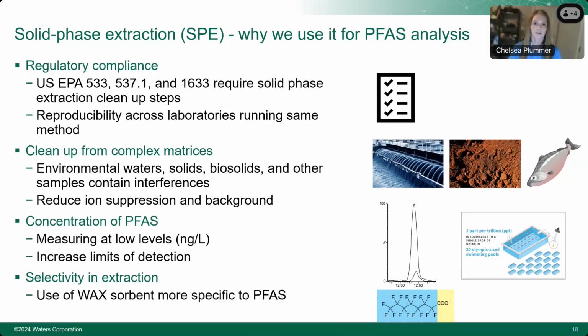When we're trying to get down to these nanogram per liter limits that Stuart mentioned in one of his previous slides, we have to think about the other interferences that may be coming from them and interfering when we're trying to get down to these low limits. So being able to clean up adequately is very important to be able to reach the limits of detection required for these methods. And also, we do solid phase extraction for selectivity in PFAS themselves. In almost all methods, we use a WAX, or weak anion exchange, sorbent, which has some selectivity for PFAS that we'll talk about in a couple of slides. You can move to the next slide.